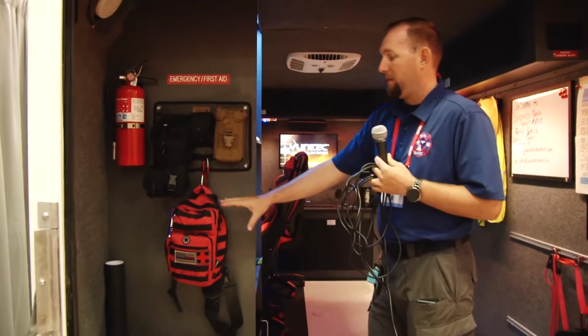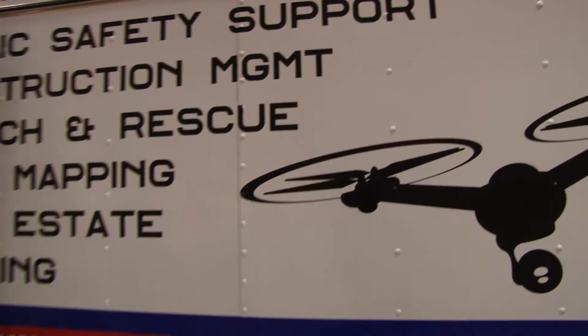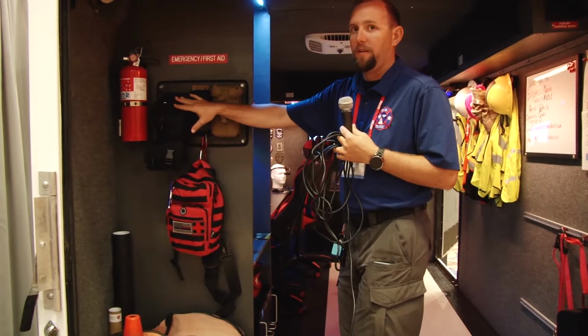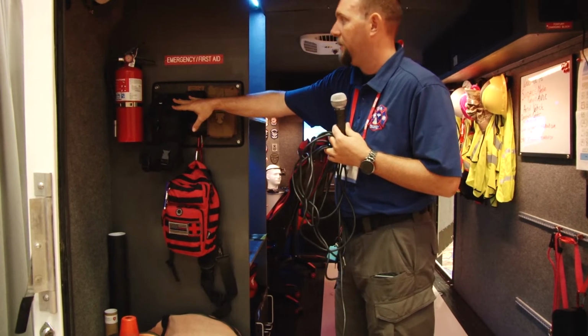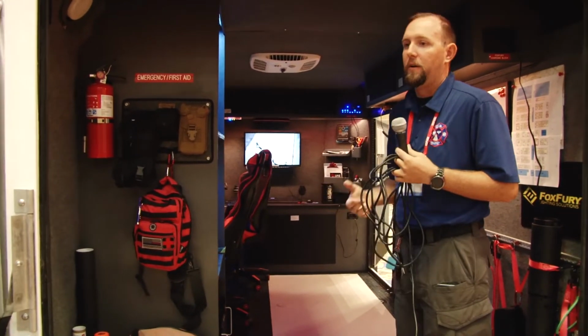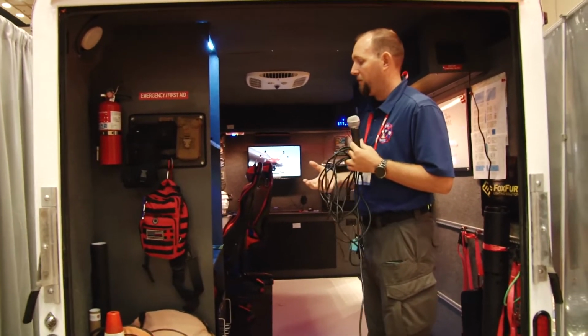Then we have our more advanced first aid kit. This has more of our first aid equipment for cuts and scrapes and stitches. Then we have our basic first aid kit. This has bandages, wraps, and splints in it. Then, of course, the fire extinguisher, because inherently, working dangerously with generators and gasoline and drones, you're more than likely going to start a fire at some point.